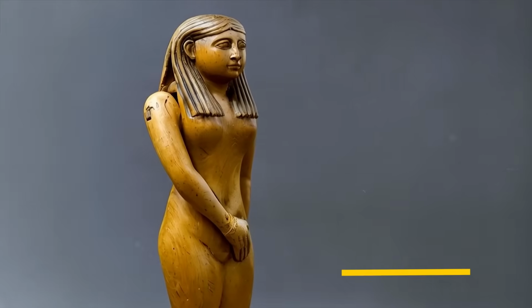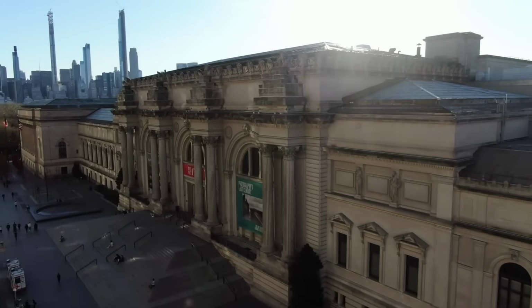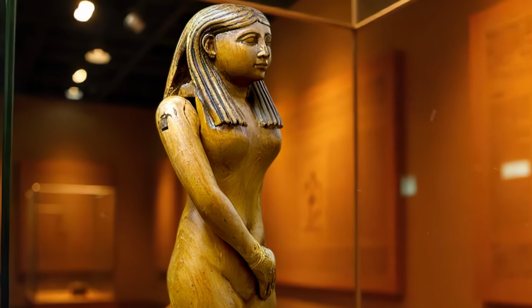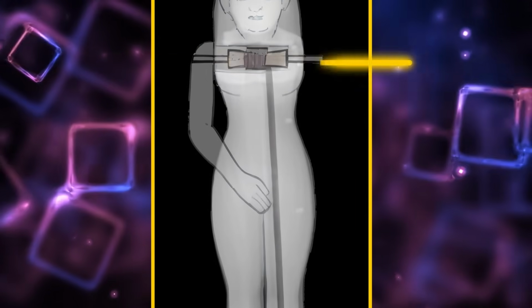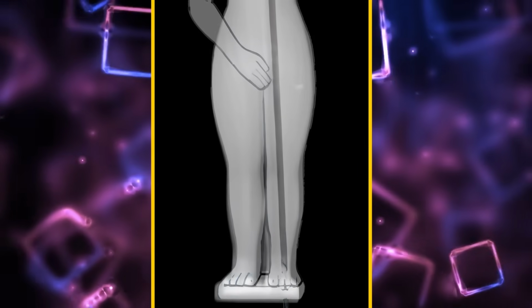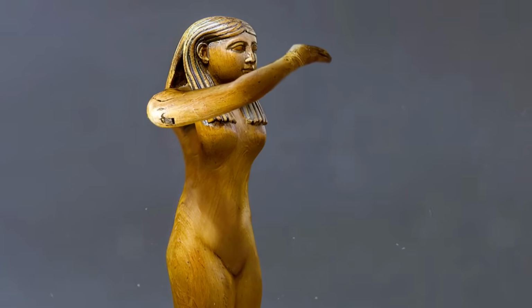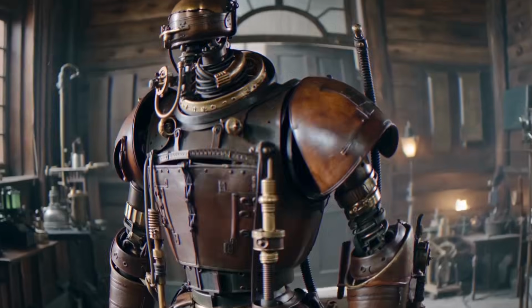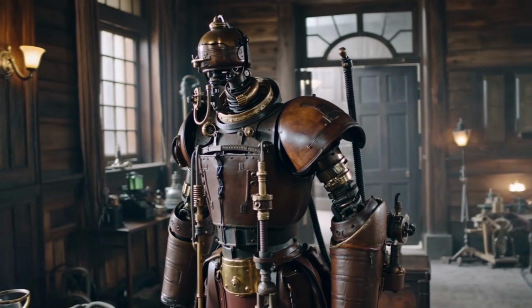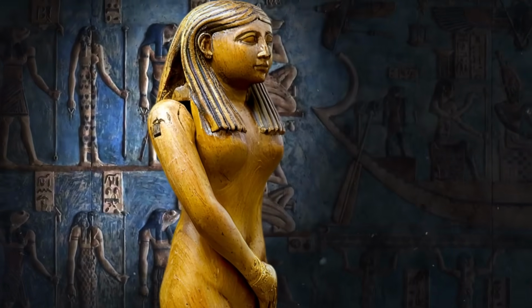And speaking of ancient Egypt, meet Hathor. Scientists named her after the ancient Egyptian deity of motherhood, music, and singing. This wooden statue, housed at the Metropolitan Museum of Art, was thought to be just a beautiful artifact, until a surprising secret was uncovered. Using an X-ray machine, experts found a mechanical operating system inside it, with pulleys and axles connecting her shoulder to her left leg. When activated, the system made her hand raise and lower, an engineering marvel from over 3,000 years ago. The statue was created during Egypt's Middle Kingdom, around 1800 BCE, and is often compared to 19th century automata due to its advanced design. It's believed the statue was used in religious ceremonies, symbolizing Hathor's role in dance and music.